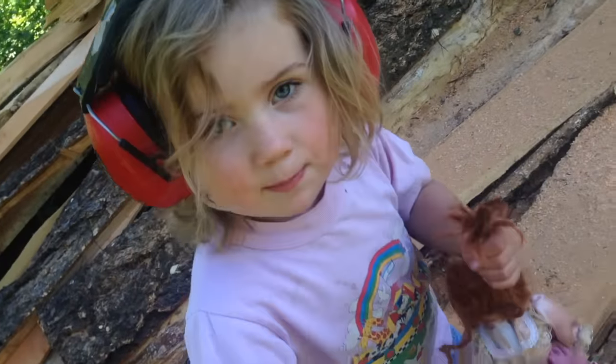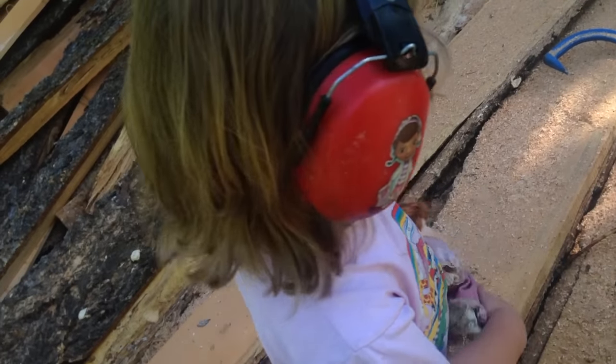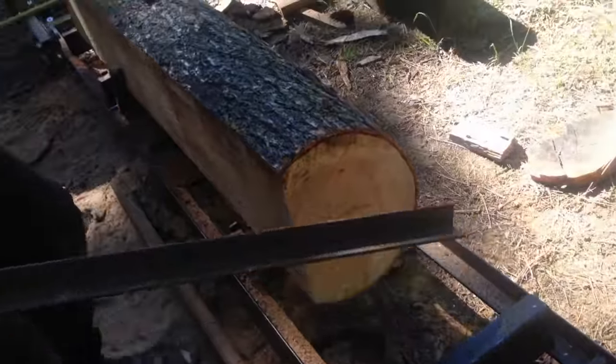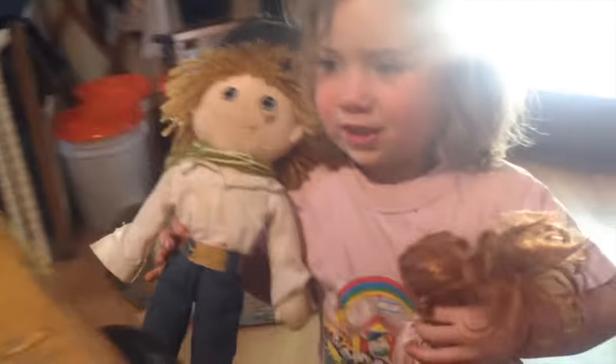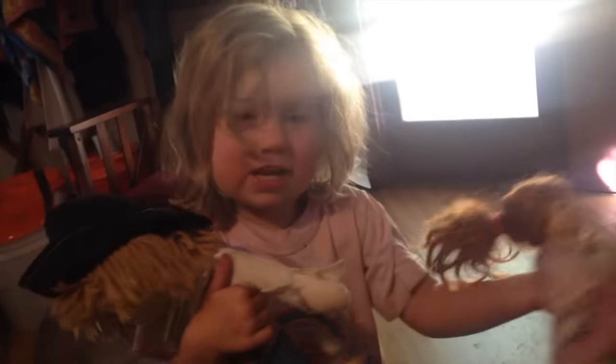Because I'm gonna make a ponytail out of hair. Okay, if you want a hair tie, you get it from the house, okay? With my dolls. Yes, you are. You're so lucky you have all these dolls. I call them brother and sister. Brother and sister, that makes sense. And this is big brother, this is little sister.